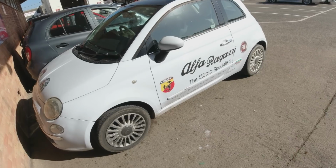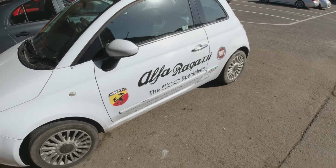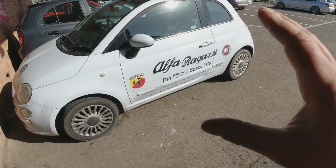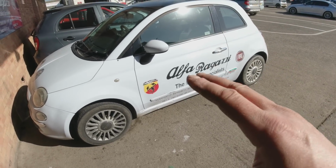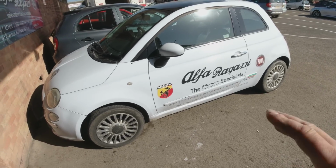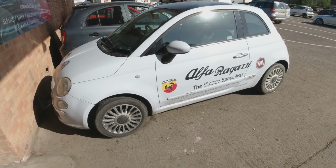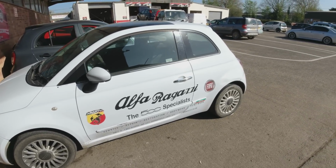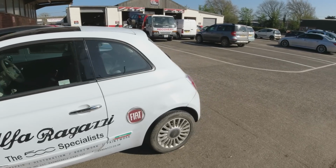We did logo up with Stuart's logo, so Alfa Ragazzi. So if I haven't covered this before, Stuart's a good friend of mine. We had a unit together while I was doing my corporate thing, out at Umberleigh in Devon, that we shared because I needed storage and he wanted to stop being a mobile mechanic. We got the first unit over there, we're talking 5 years ago now, and we shared that unit, and I just had my own personal cars in there.